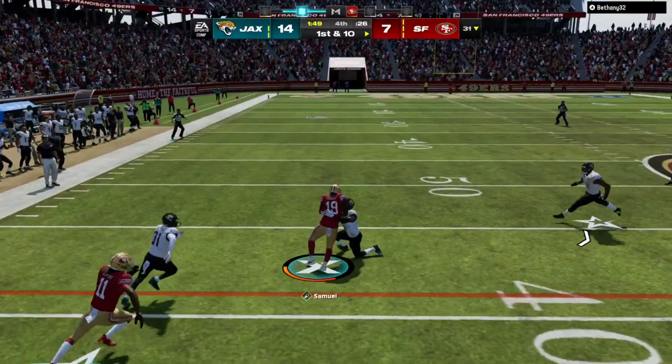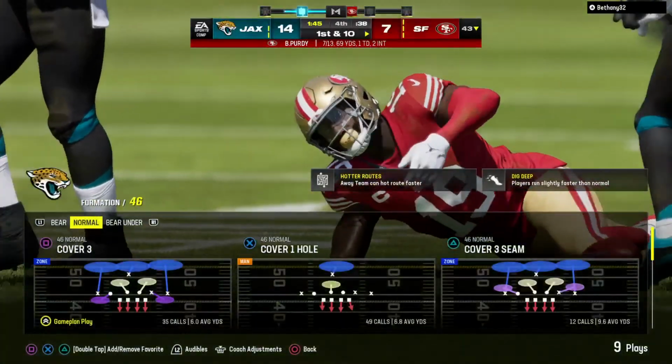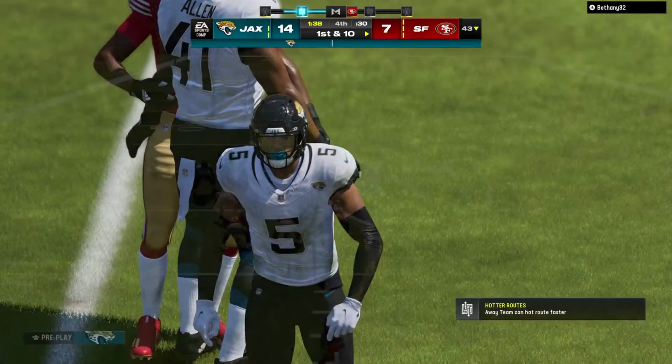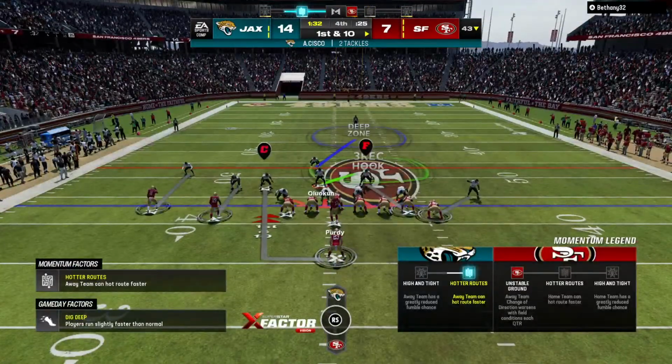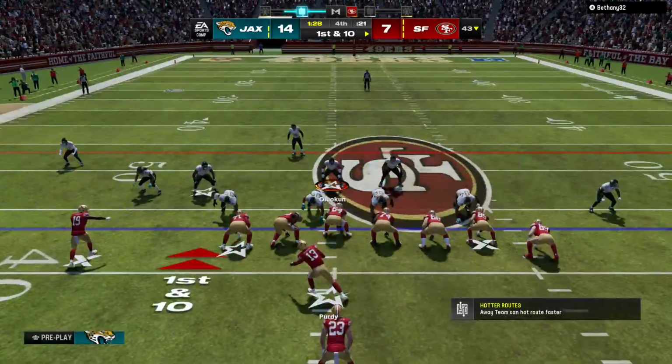Complete out to Samuel on the quick throw. And they get him down, but not before he takes it across the 40-yard line. That gets him the first down, but they've still got to move quickly here. Plenty of time. All 3 timeouts still remain. Here's 1st and 10 now. 19 tight. 19 tight.